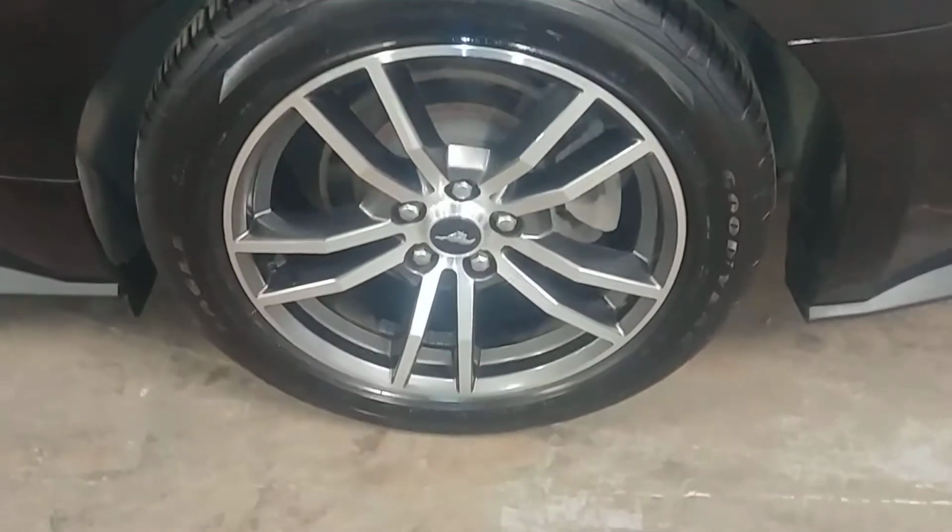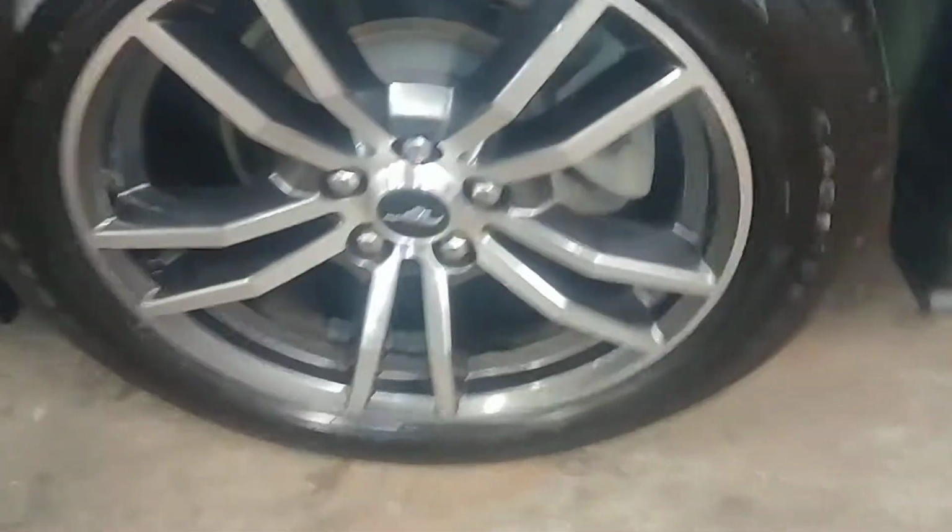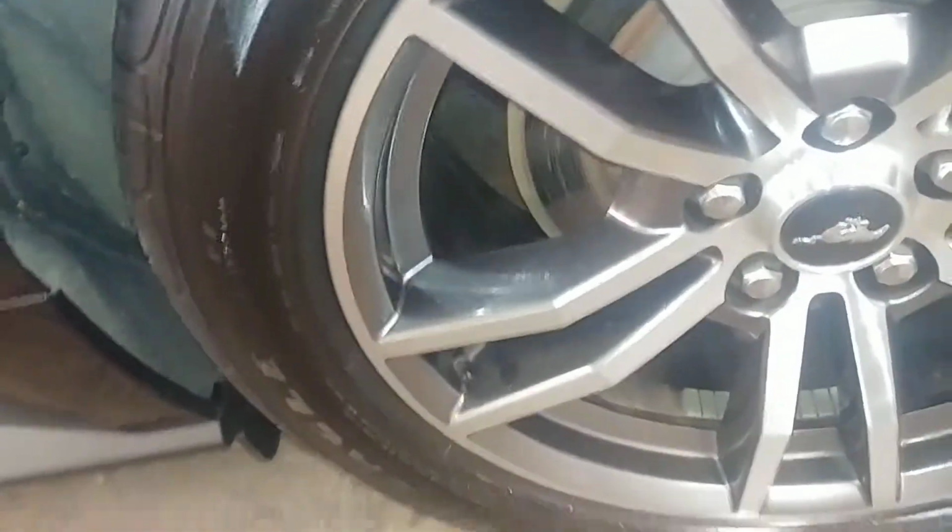This door looks good. This rear quarter looks pretty good. Does have a little dent here. No paint off. Very tiny. Here's your rear driver's rim. Very nice. I don't see curbing. Check out your tire tread, which is just under 7/32.